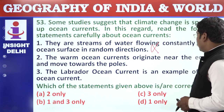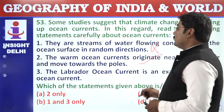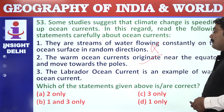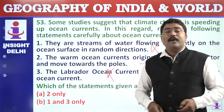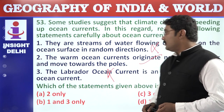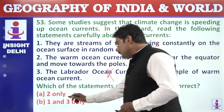The warm currents originate near the equator and move towards the poles. Yes, it's right. The Labrador Ocean Current is an example of a warm current. No, it's wrong. It's a cold current, which is also known as the West Greenland Current. So only two is right.